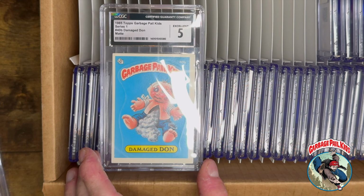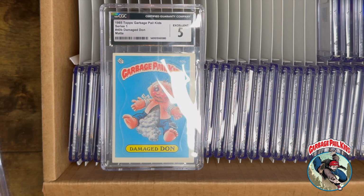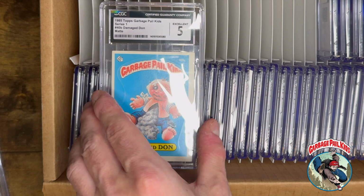Up next is Damaged Don. This one definitely a little bit off-center, miscut. Came back an excellent, though, at 5, which is actually pretty good for all these cards that we sent in for Series 1. 40B Damaged Don.